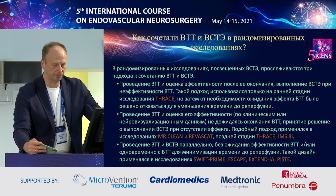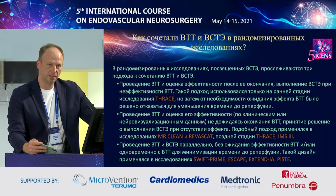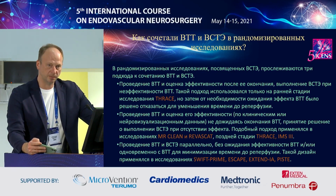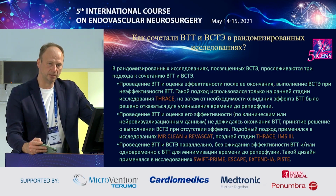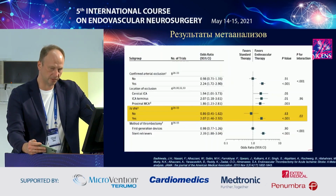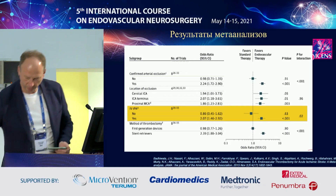And finally, the approach that is believed to be the most adequate one, used in studies like SWIFT Prime and others. It's when thrombolysis and thromboextraction were performed independently from one another in the presence of a certain indication. This is the design that included both techniques independently, and that's what recommendations today tell us to do. So when we are talking about combining these two techniques, as it was made in the randomized studies, it means you haven't said anything, because there is a significant difference in how these studies were designed.